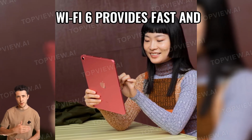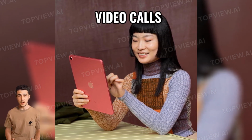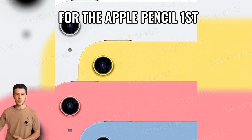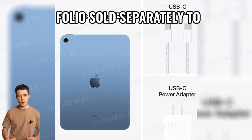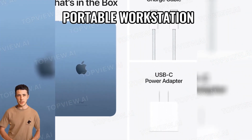Wi-Fi 6 provides fast and reliable internet, ideal for streaming, video calls, and downloads. iPadOS enhances productivity with features like Scribble for the Apple Pencil first generation and multitasking capabilities. Pair with the Magic Keyboard Folio, sold separately, to turn your iPad into a portable workstation.